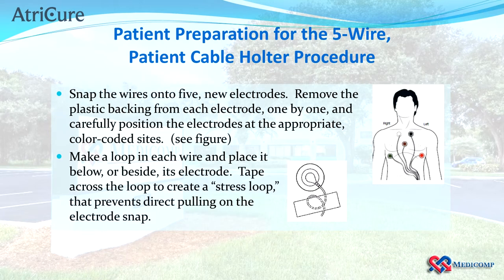It will be easiest if you snap the wires onto the electrodes first. Carefully remove the backing of the electrode and then apply them to their chest. Place the electrodes as pictured: white on the upper right chest, green on the lower right chest, black on the top left chest, red on the bottom left chest, and brown in the middle of the chest above the sternum base. The patient guide will show you the location of each electrode.